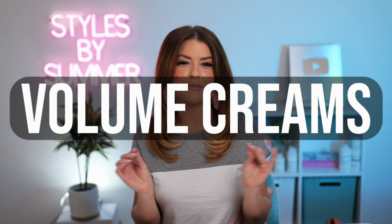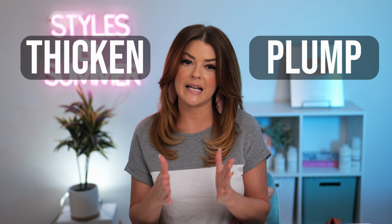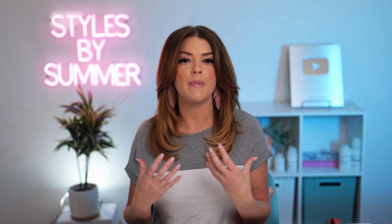Moving on to volume creams. Volume creams are also labeled as thickening creams. These are typically meant to thicken and plump your hair strands, which is a bit different than giving volume. They are meant to make your hair feel fuller and don't necessarily mean that you're gonna have all the volume in the world. These can create fullness and volume, but I overall find them to be more so geared towards giving that thick feeling to your hair.